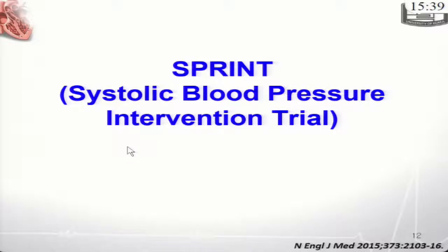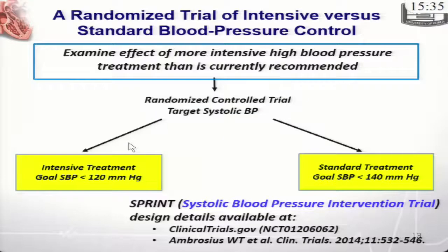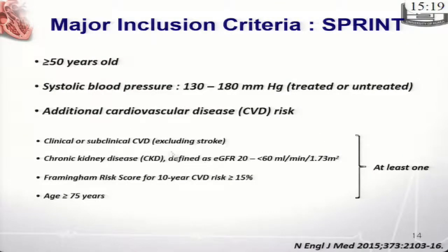Eventually, the SPRINT trial was announced in November 2015. As you know, this randomized trial compared an intensive BP lowering group with a goal SBP below 120 millimeter mercury against the standard treatment group with a goal SBP below 140 millimeter mercury. These are the major inclusion criteria: at least 50 years old, systolic BP 130 to 180 millimeter mercury, and additional cardiovascular disease risk, including elderly patients.